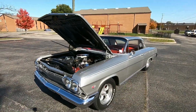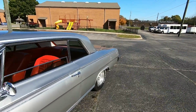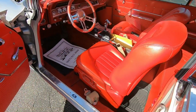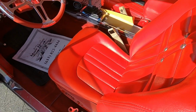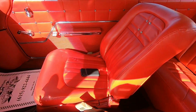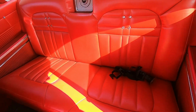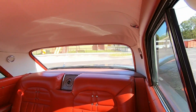Okay, let's go ahead and check this interior out, get this thing started up, and we'll give you some undercarriage shots as well. So I love the seats that they put in here. They're in great shape. They got a good look to them. Headliner's in good shape.